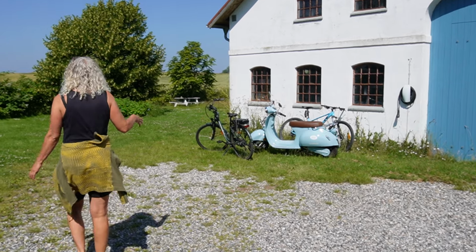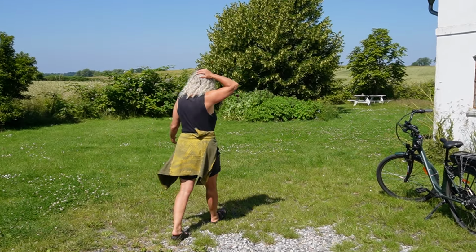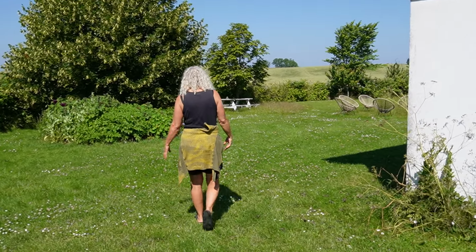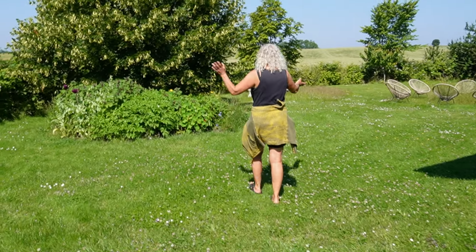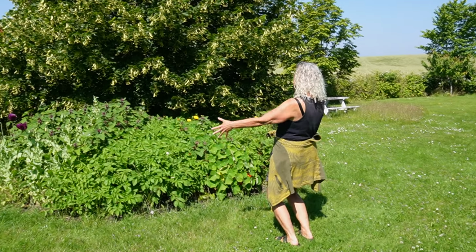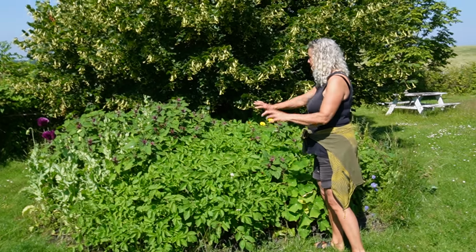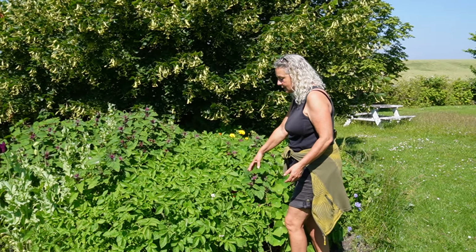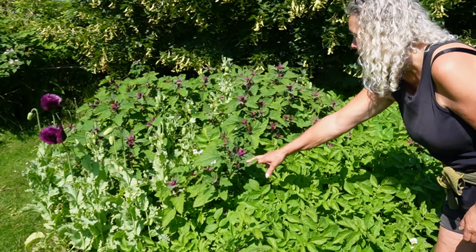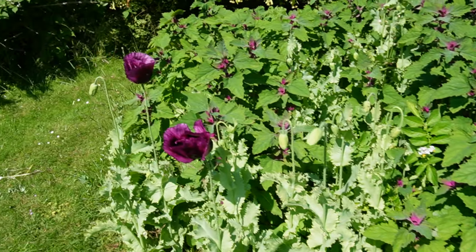A month or more ago, I did show you this messy vegetable bed that sort of happened, and I was seeding it, and now I love this abundance. Have a look at this. It's potatoes, and it's the tree spinach, and also I need to show you these poppies. I have them actually all over.